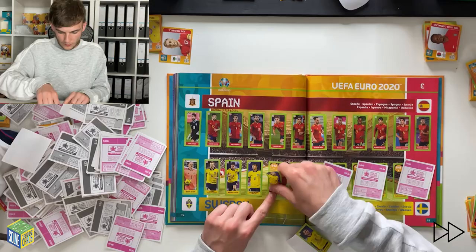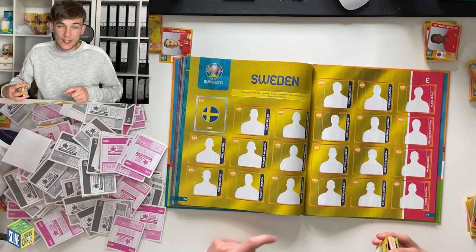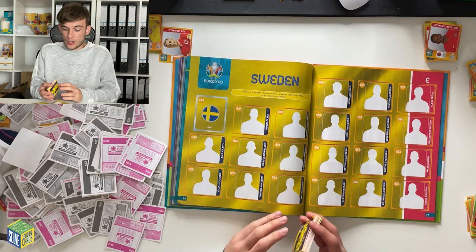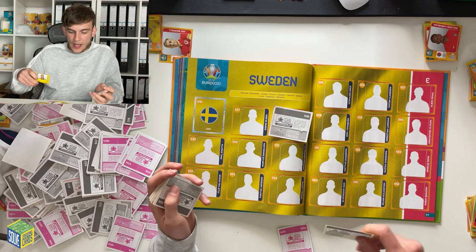Now onto the Sweden players. I tell you what, I don't think we've got all these because I haven't come across Pontus Janssen. When I was sorting the Swedish stickers, I did not come across Pontus Janssen. So I feel like Janssen is going to be one of the ones that we're searching for, but I might have just missed him out. Fingers crossed I have, because we want a full Sweden team. Let's see if we have it or not.